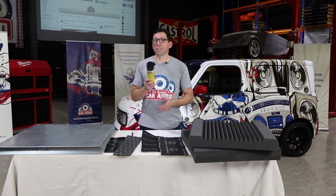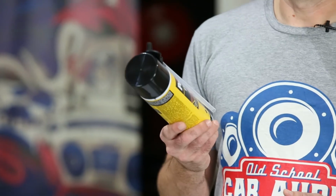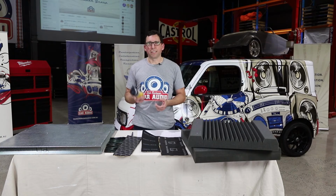It does, however, stop things rattling around, but I see a lot of people using expandable foam and it doesn't add a lot of value. So spend your money wisely. It also makes a great deal of mess.